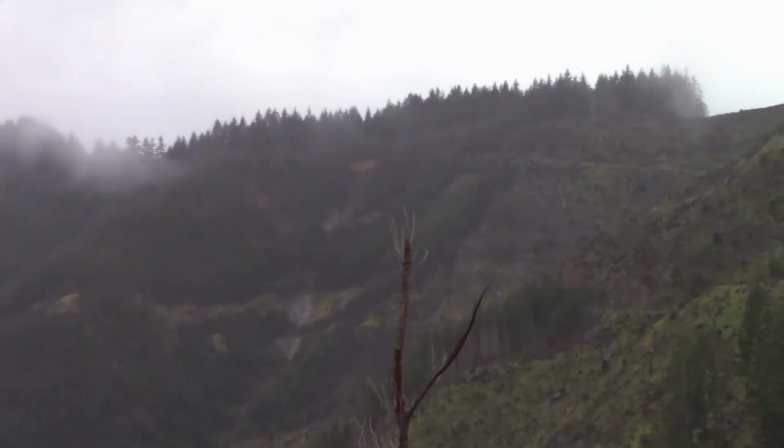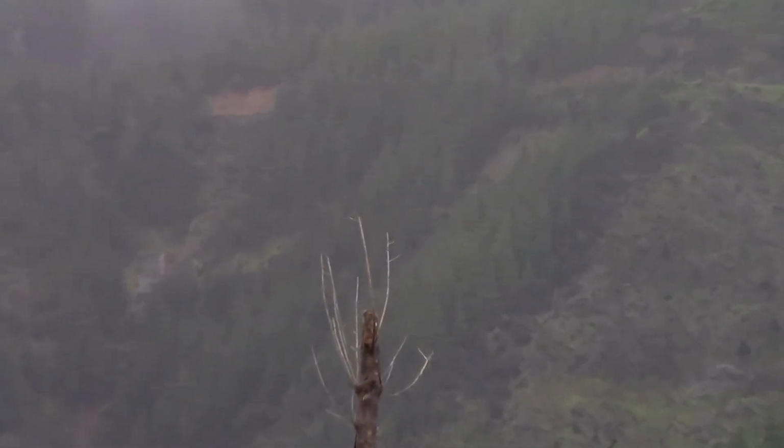Seen my first bear of the year, finally. I'm pretty far away from it, but it's that black blob to the right, kind of right off the center there. It's pretty far away. It's 1,200 yards from here.